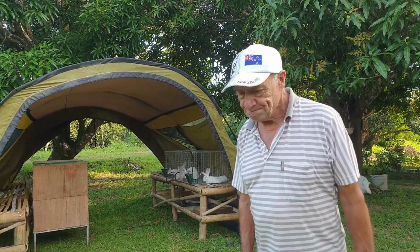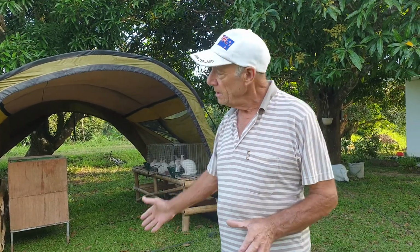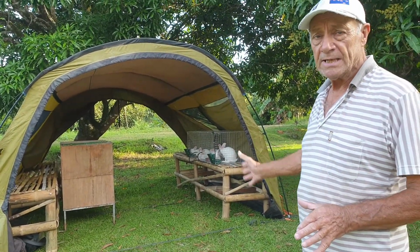So anyway, today I want to show you, we had a video the other day about the rabbits, the uplifting of the rabbits and bringing them home to Zamora. So what I've done now they've been settled in, they're all good now and all happy, is I've transferred them to this canopy really, it's not a tent, but it's like a tent.